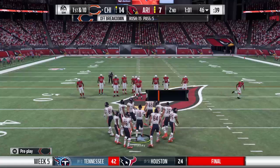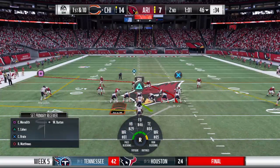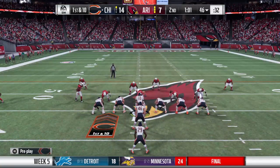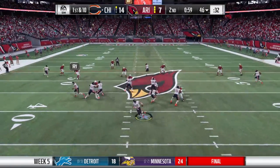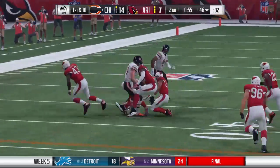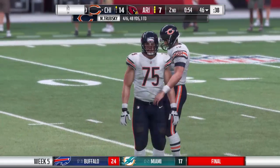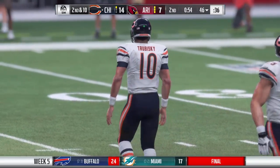Offense comes to the line now, 1st and 10. All right, here we go. Now a play fake here on first down. He couldn't quite hold it. Got hit. Ball pops out, incomplete.